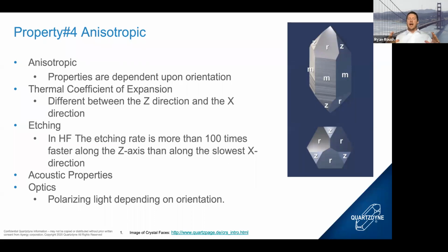And so over time, instead of that sphere just turning into a smaller sphere, which would happen in an isotropic material, the sphere will actually turn more into a triangle because the etching rate is so much different in the z-axis than it is in the x-axis. So you're going to see the sides start to cave in while the x-axis is going to very slowly move in. And so that's another thing that's very different about quartz, is that it's anisotropic for etching.